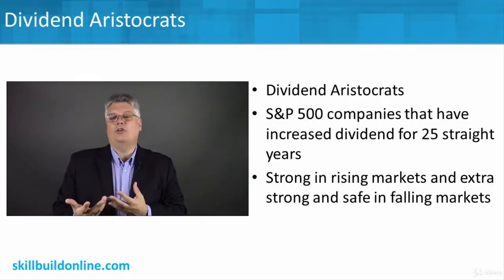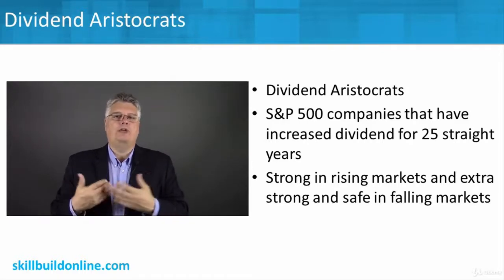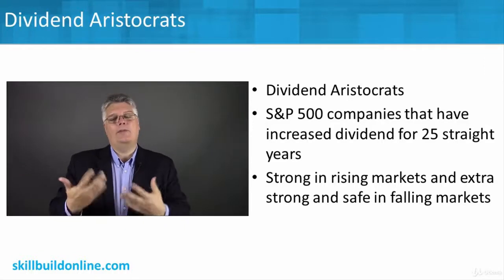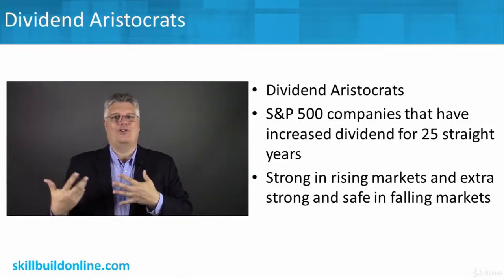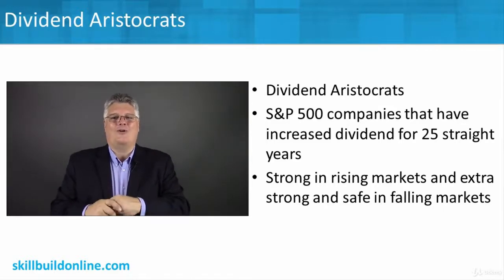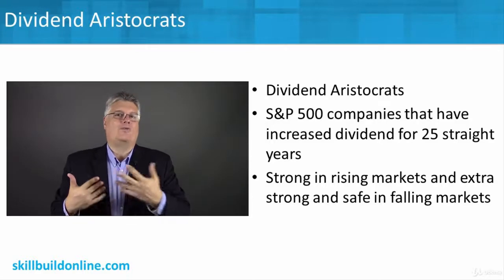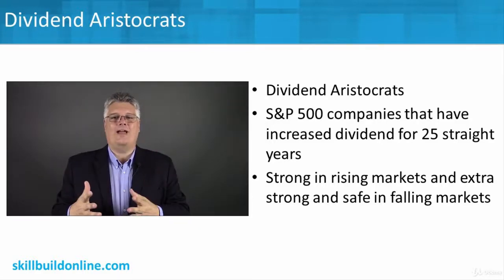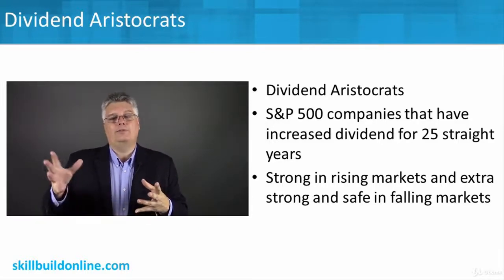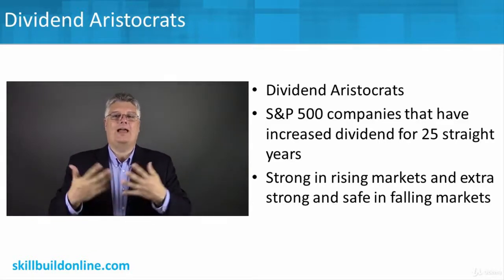And they're actually really strong and extra safe in falling markets because when things are going bad and the whole market's going down, people might do what's called a flight to safety. They might pull all their money out and put it in cash or under the mattress, or go buy something for themselves, a shirt or a car or whatever it might be. When they pull their money out of, let's say, growth stocks or stocks that are falling fast, where's it going to go? Sometimes it goes into cash or bonds, but sometimes it goes into safer stocks like dividend stocks.